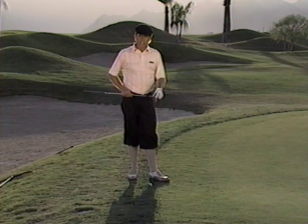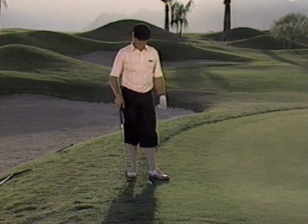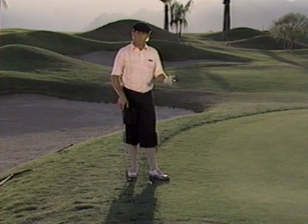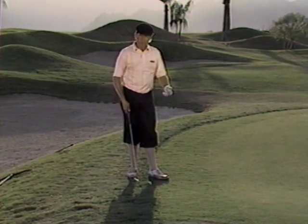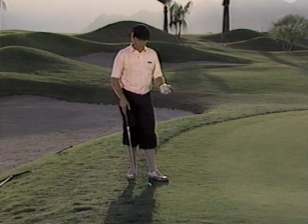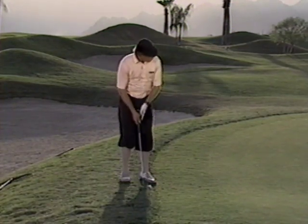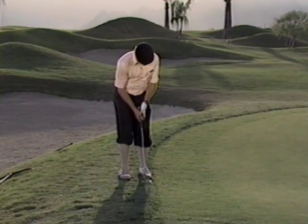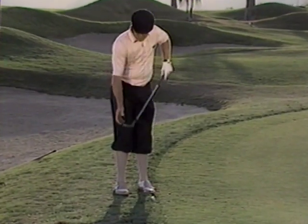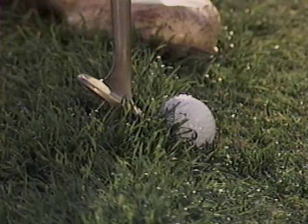And I try to hit the leading edge of my sand wedge right on the top half of the ball. Some people prefer their sand wedge, some people prefer their pitching wedge. But the stroke is virtually the same stroke as you use when you're putting the ball. I even use the same grip as I use when I putt the ball. So here I am. I've placed the ball, placed the leading edge of the club in the top half of the ball, and now I'm just going to go ahead and make my basic putting stroke.